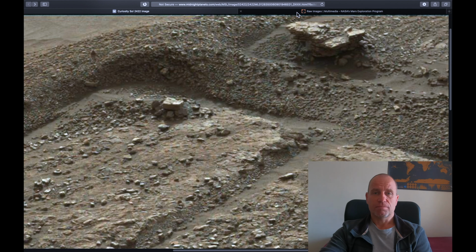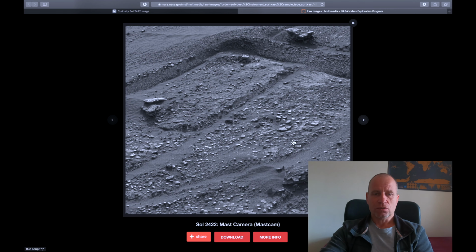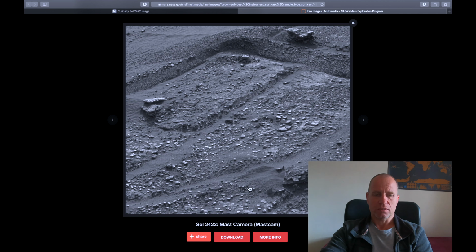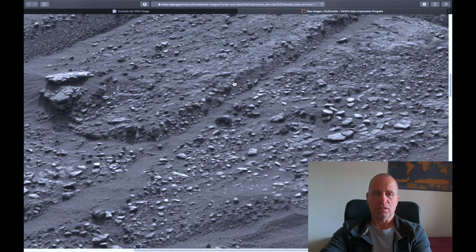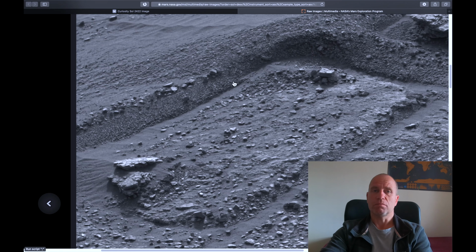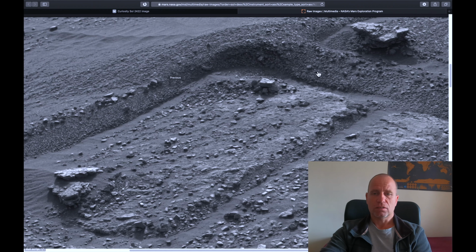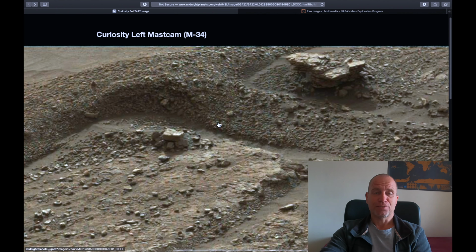I found this picture from the rover's Mastcam. It's the same picture, same Sol, but just black and white, and you see the same pattern here, basically on two pictures. So it's not like some glitch or filter or some coincidence. You can see the small pebbles are exposed on these little slopes in this ditch or whatever it is, and the fine sand is in these corridors on the bottom. I think this must have been made only by some kind of liquid.